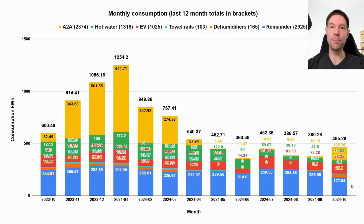And then everything else that I'm not monitoring, that's what gets lumped up into this blue section that I call remainder here. So that's all the other stuff like TVs and the kettle and the oven and all that other stuff that you need to run a household. So hopefully that helps you if you are curious as to where I get that data from.